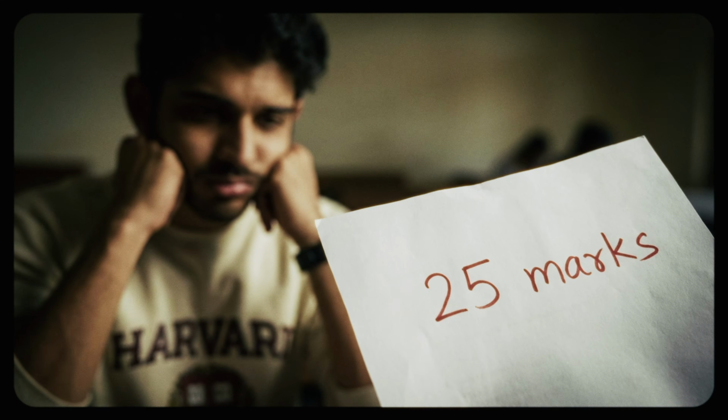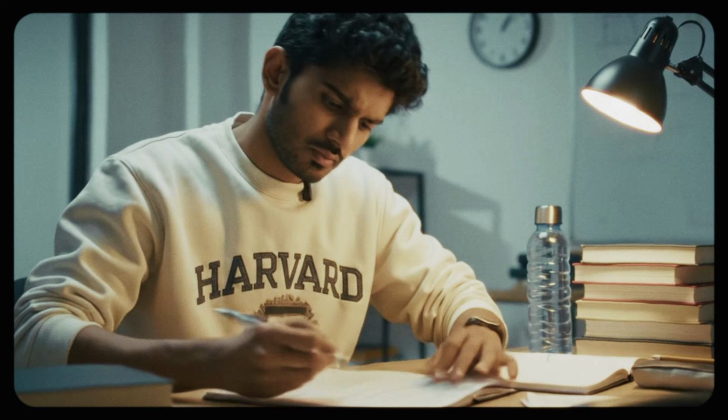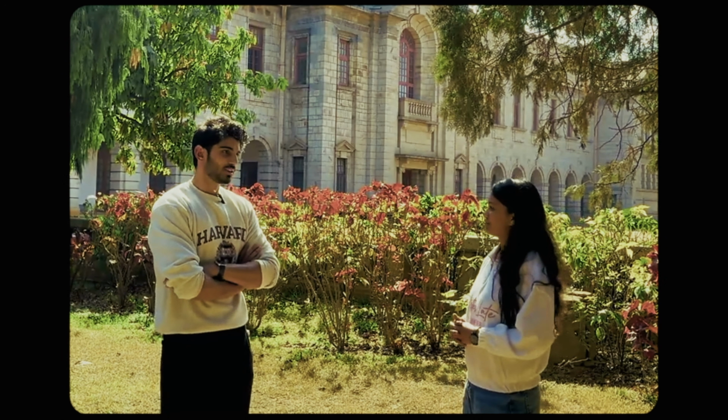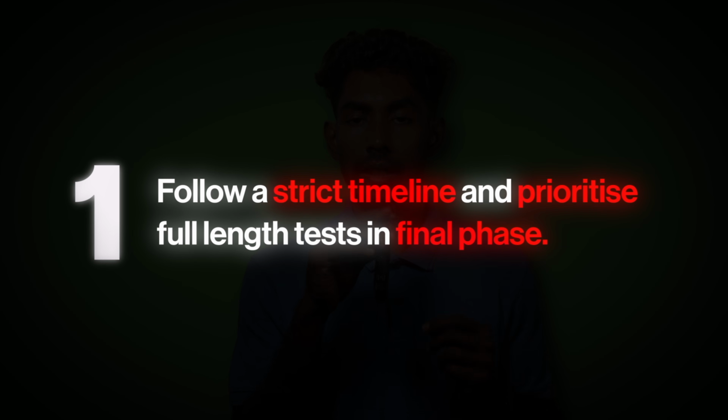But in the month of January, I don't know whether he took a New Year resolution or not, he just gave 40 full length tests. You said you took like 40-50 mocks in Jan. So every day you were giving 2-3 mocks. 2 full length mock tests and then analyzing. That became the reason for his greatest comeback. So cheat code number 1. Follow a strict timeline and prioritize full length tests in the final phase.